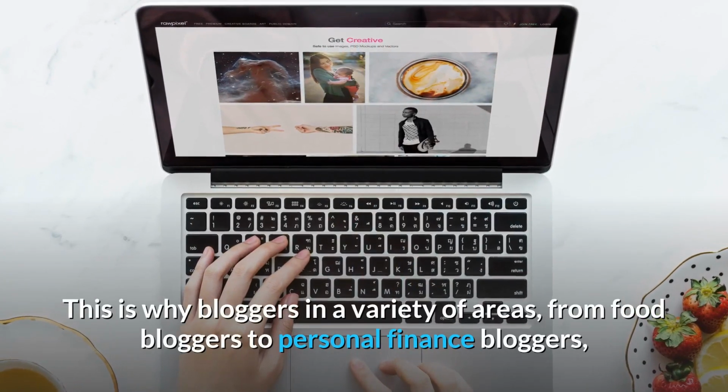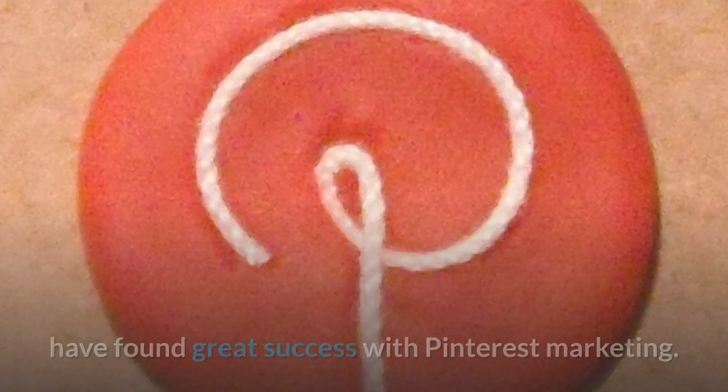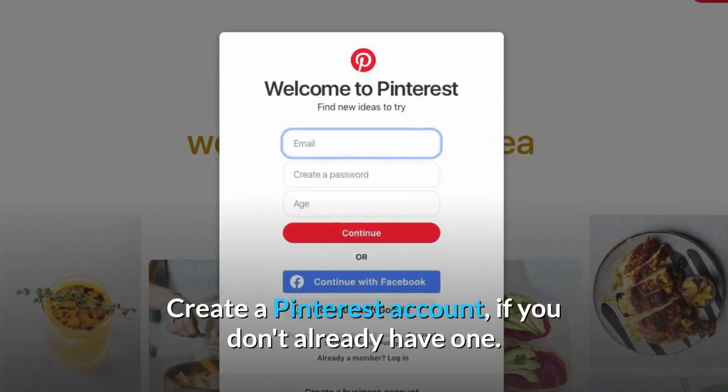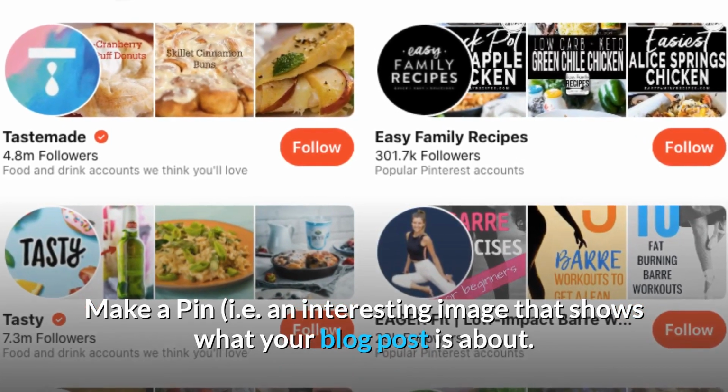This is why bloggers in a variety of areas, from food bloggers to personal finance bloggers, have found great success with Pinterest marketing. Create a Pinterest account, if you don't already have one. Make a pin, i.e. an interesting image that shows what your blog post is about.